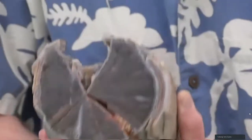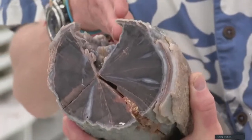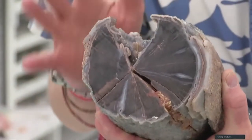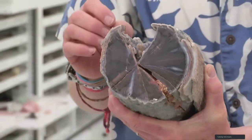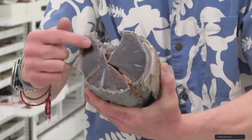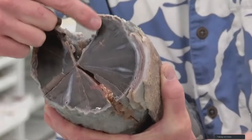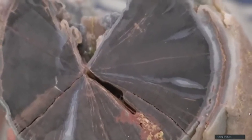This is a fossilized tree that cracked down the middle as it dried up, and then had all of its cellular structures and features replaced by a variety of the mineral quartz, which is sometimes called agate or other things. It's the same mineral that makes up glass or your reading glasses. And what's cool about this specimen is that you can actually see the rings of growth that the tree laid down every season from each year of its life.